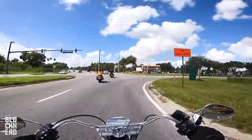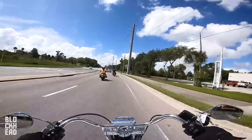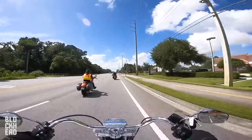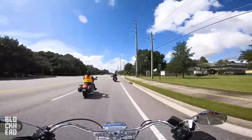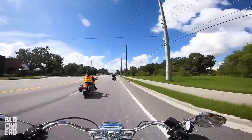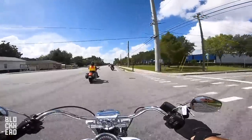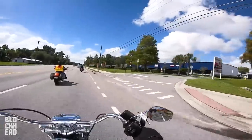All right, so going over those train tracks with the Sport Glide suspension, what do you think? Super smooth. Both of those train tracks we went over, wow. Normally on the Iron, I'd get up a little bit. Even with the stock suspension at the highest setting, you would need to raise up. But the new monoshock and the adjustable softail definitely provides more absorption.